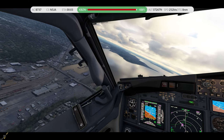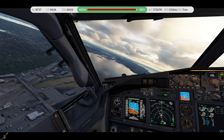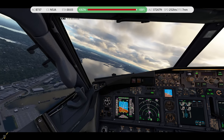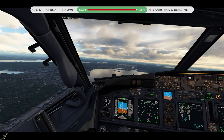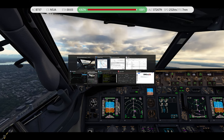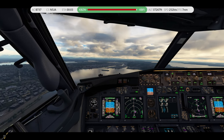Kind of see the Space Needle right here. Seattle Airport's off to the, I guess, south that would be. And this is actually going to get us a lot closer to downtown, so this will be a really nice replay. Can we arm approach early? Let's arm it. Arm the approach.